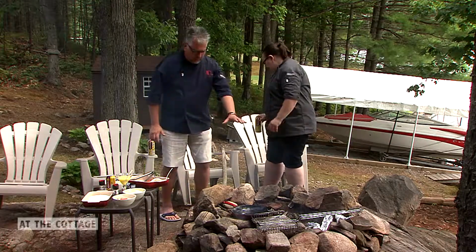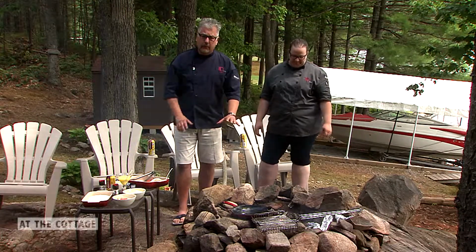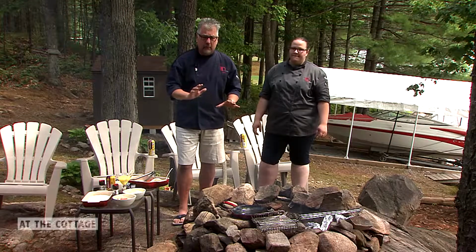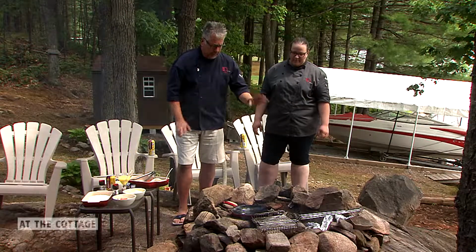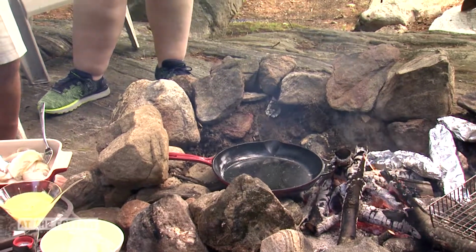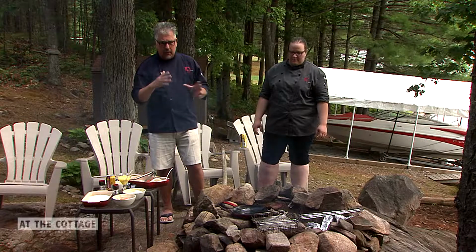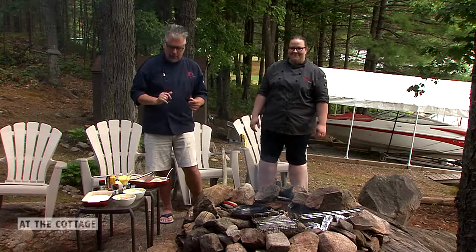Just kind of want to give you an idea what we've done here. We have put some stones in the middle of the grill, so we have a frying area because we're going to do some pan-fried perch, and then we have some amazing lake trout, and we're going to put that in some foil. You can do it indirectly on the heat, or you can do it kind of MacGyverish, which we're going to do in just a second.